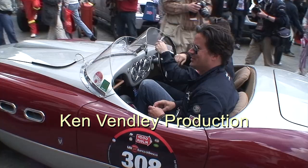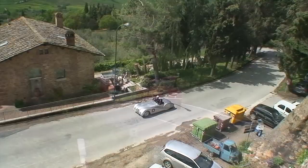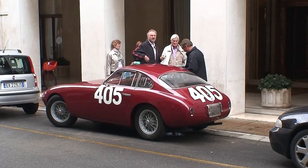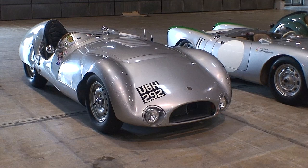This is the true Mille Miglia. Brescia, Italy, the Mille Miglia. It's cold and windy and rainy. A few cars showing up. And because of that wet and windy weather, a lot of cars have already arrived.